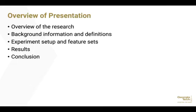Here's the agenda of the presentation. I will be going over the general overview of the research, some relevant background information and definitions that will make it easier to understand the paper, followed by the experiment setup and feature sets that were chosen to drive the experiment's findings. Then I'll be going over the results and its analysis, finally followed by a conclusion section.